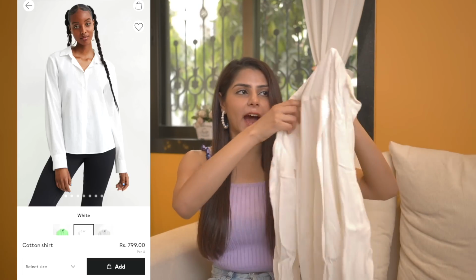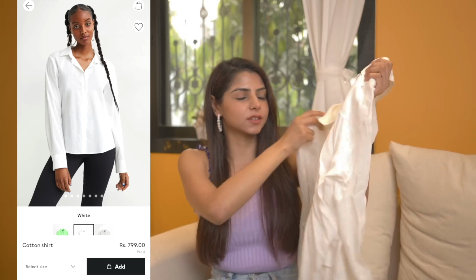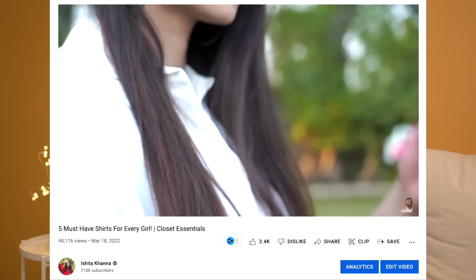So moving on to my next H&M basic that you can get is a white shirt, and in H&M, sorry, this one's really crushed because the material is like this, but you can get white shirts in H&M for just $7.99. And I recently did a must-have shirt video which you guys should watch. I'm going to link it down below for you guys and also link it on top over here.